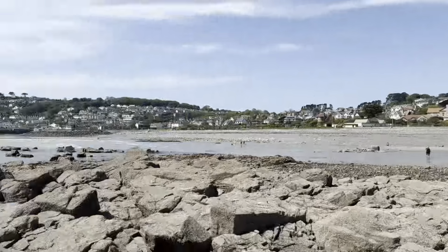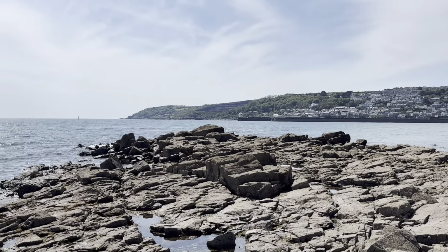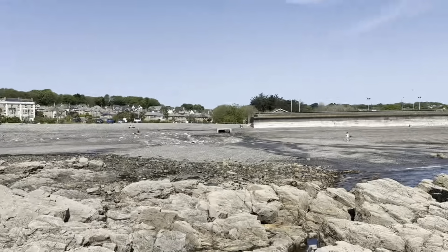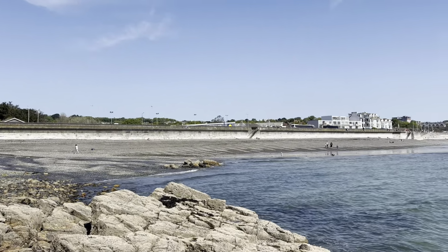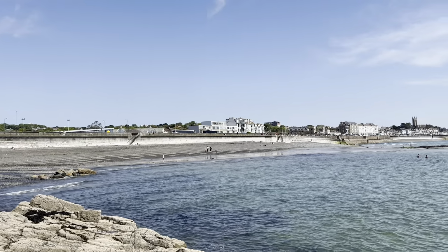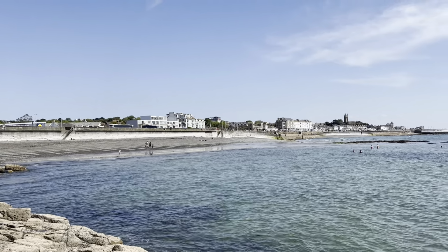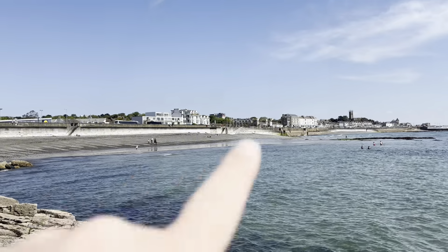We're not going to go all the way out to that point, the farthest point. We're not going to do that. We're going to scoot up to the promenade and walk along its length, or at least to the Sandy Park, as AJ calls it. I don't know what it's actually called. It's just the play park over there.